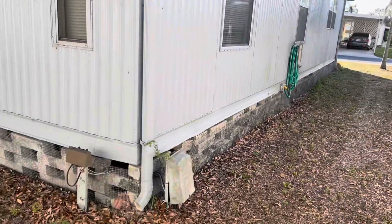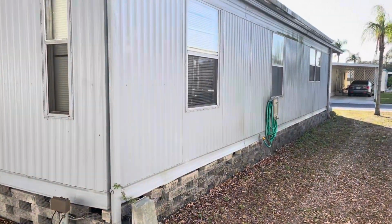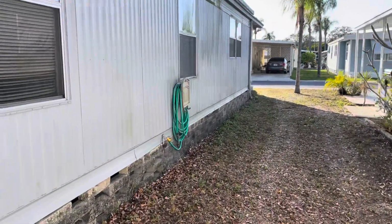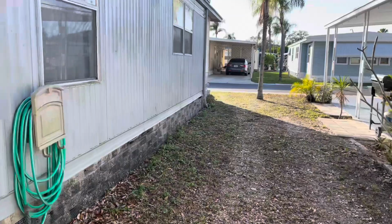Leaves everywhere. I can't get too high with this camera. That sun is right there. Got this late afternoon thing going on.